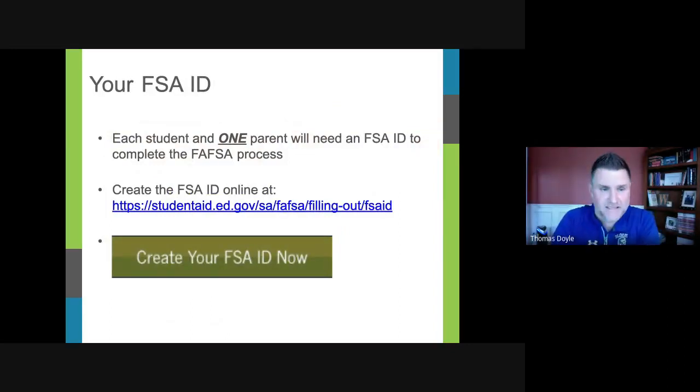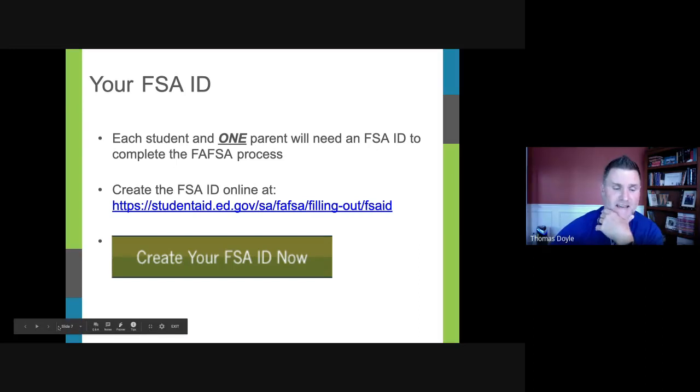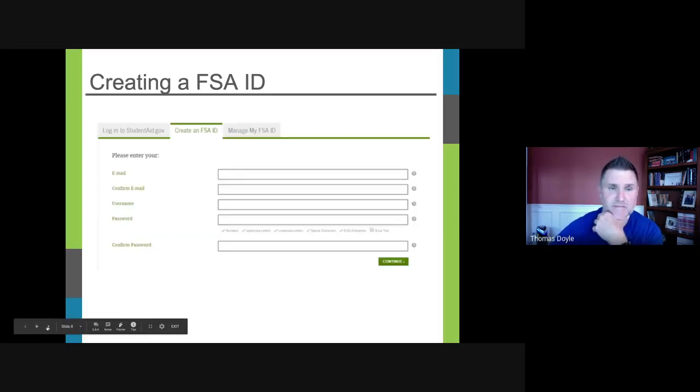So again, your FSA ID, each student and one parent need to create the ID. This is your signature. This is your identification for federal student aid. Very simple. And again, you don't have to write this down. We'll provide the links to this at the end of our presentation. But if you go to studentaid.gov, you're going to see a nice green box there. It just says create your FSA ID. And just have those certain documents ready. And this is what it looks like.